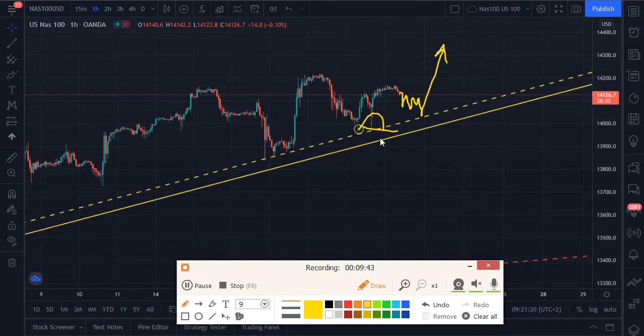Because if you bought here, I don't think you are thinking about buying around this area, unless maybe you draw your resistance and it breaks that resistance. Yes, you can say now it's time to buy again. But if you bought here, you made profit yesterday. Where are you running to? Just relax, wait for the market to do its thing, then you will get it again.